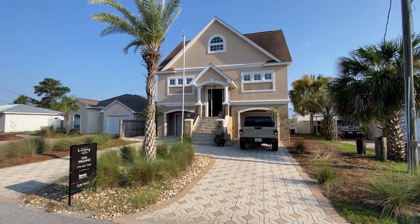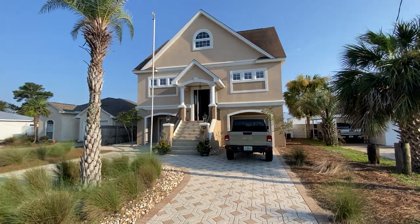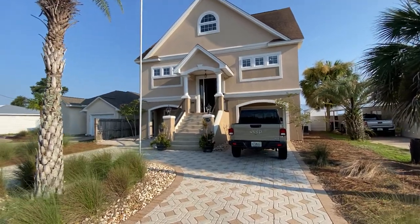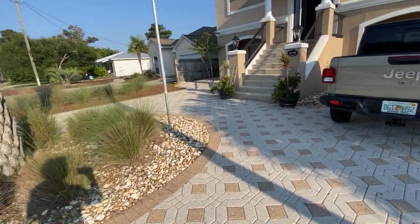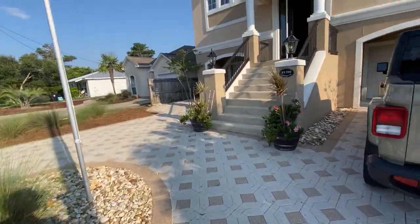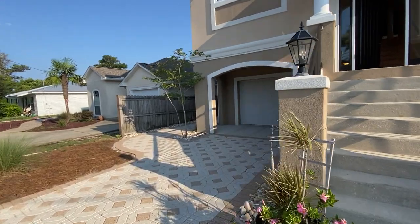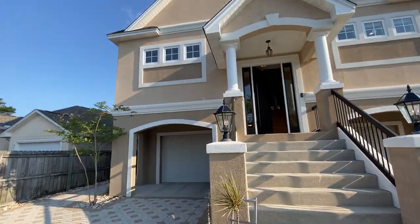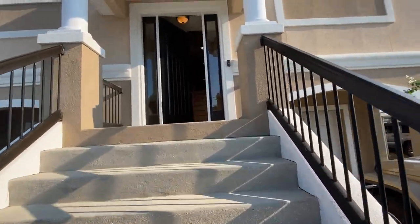All right, good afternoon and welcome to 21709 Pompano Avenue. This is a three-bedroom, over 2,200 square feet on the west end of Panama City Beach. Got a nice paved driveway here. Plenty of parking. Huge garage, which we'll get to. Really grand entrance. Stucco exterior.